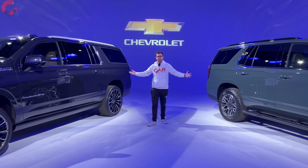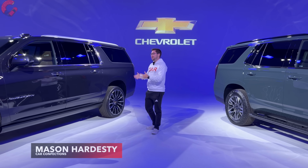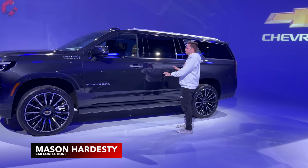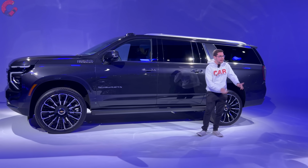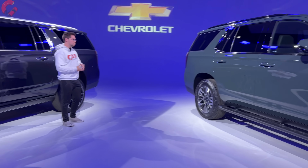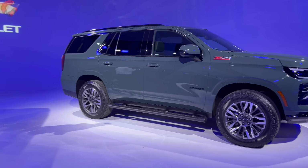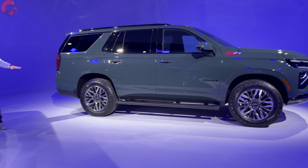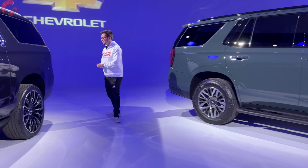Now it's time to talk about the side of both of these. Now they're going to continue to be very large SUVs. Here on the Suburban side, you're going to have a very long length, and on the Tahoe side, you're going to continue to be about 210 inches long. So of course, if you need the most cargo space, go ahead and get the Suburban, but the Tahoe is going to have a lot of cargo space for pretty much any family's needs.